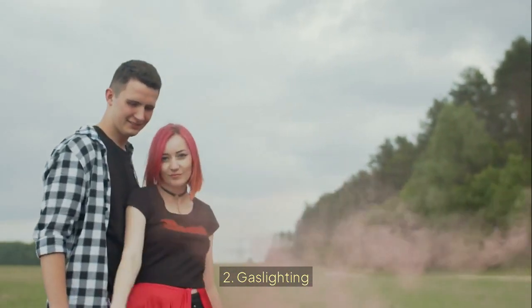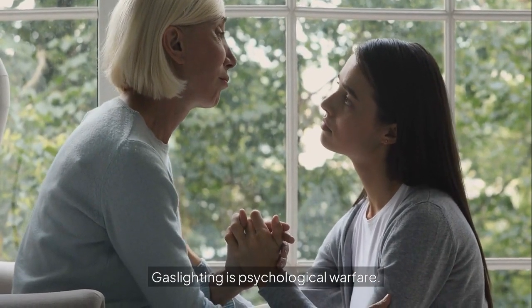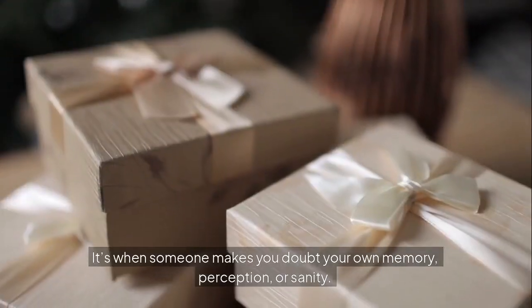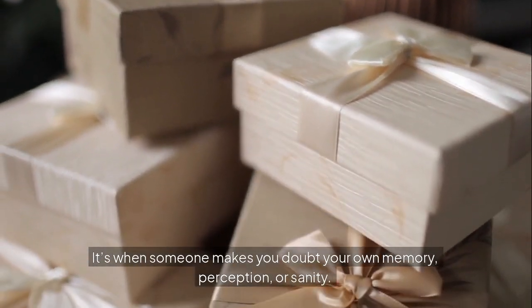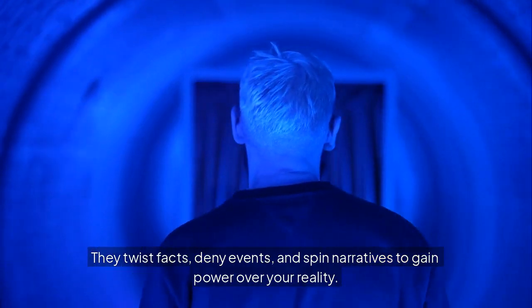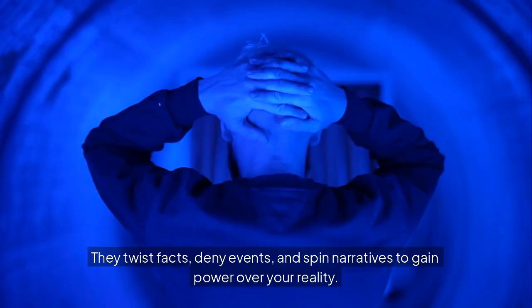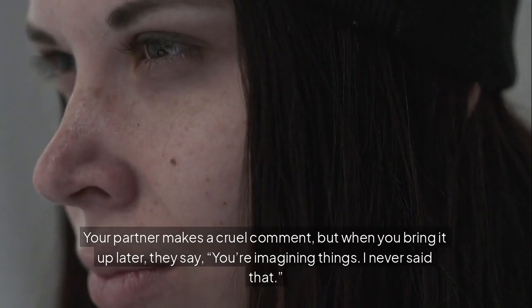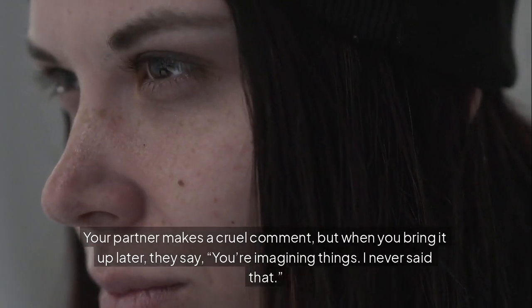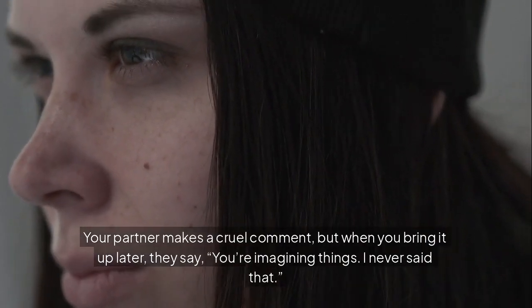Second, gaslighting. Gaslighting is psychological warfare. It's when someone makes you doubt your own memory, perception, or sanity. They twist facts, deny events, and spin narratives to gain power over your reality. A good example of gaslighting is, your partner makes a cruel comment, but when you bring it up later they say, "You're imagining things. I never said that."